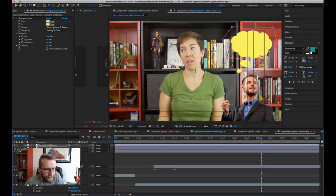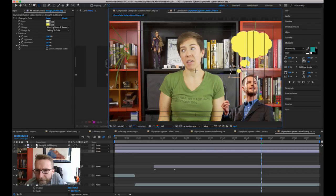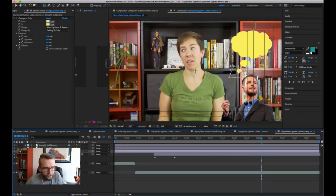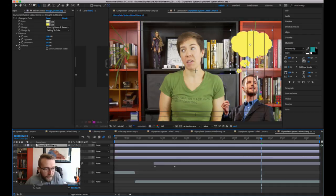Okay. So now you can see these are all separated. The reason that we're doing that is we can have fun with each of the individual bubbles now. So we'll have them scale from the middle of each one. And I can also now move these around independently. So this guy can be here, and this one can be there, and this one can be wherever I want.